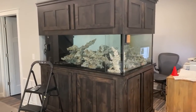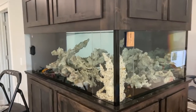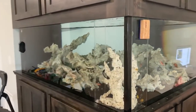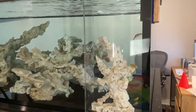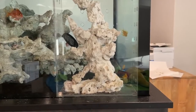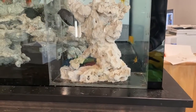All right. So this is what the bare bottom tank looks like in my house. Looks sharp. The lights aren't on yet. I don't even think we have the lights installed yet. This is pretty old school. It's bare bottom, super clean on the bottom. I don't know. It's kind of missing something, though, still.